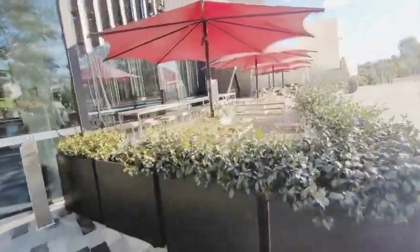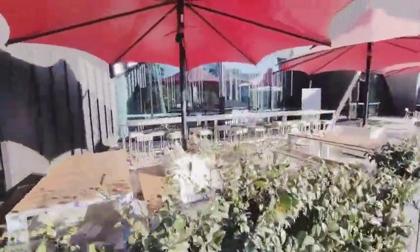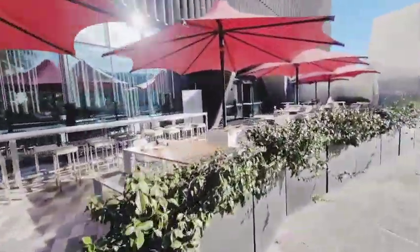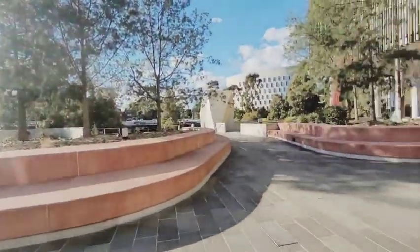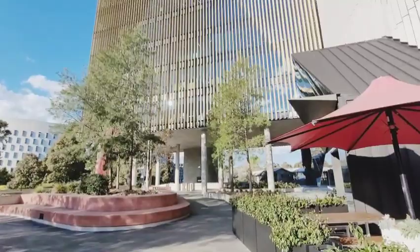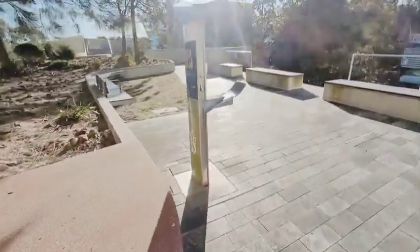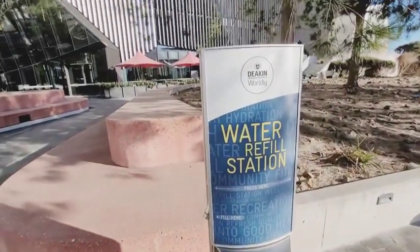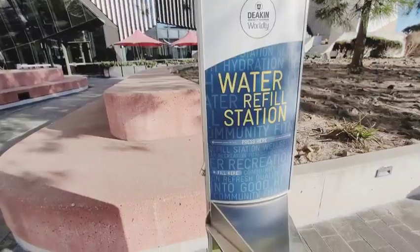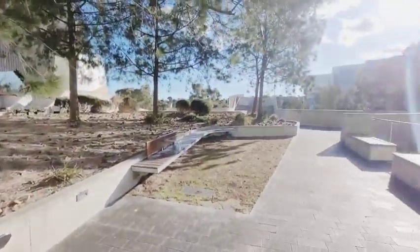I was just saying that the school is massive, the campus is massive, and I don't know if a 15 or even 30 minutes video will be enough to tour the whole campus because it's really massive. And you can see this tap water everywhere in the campus. It says be smart. Choose tap.